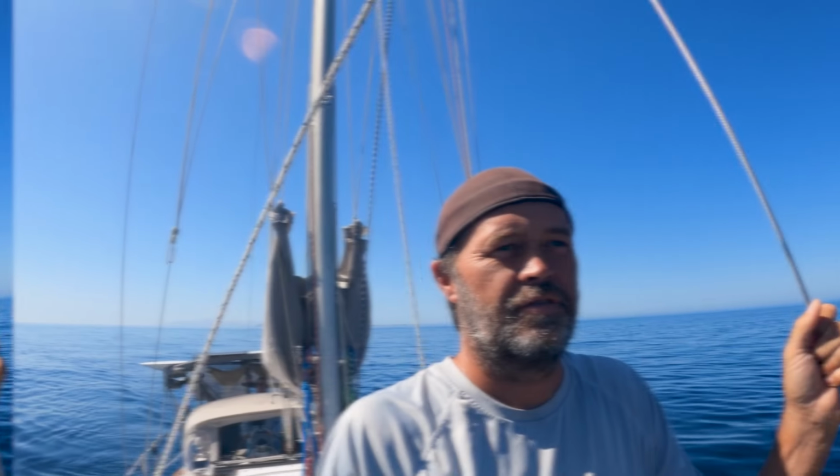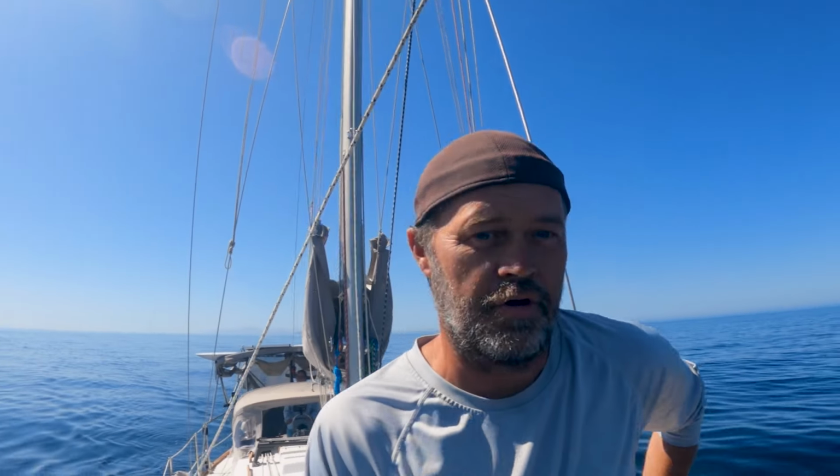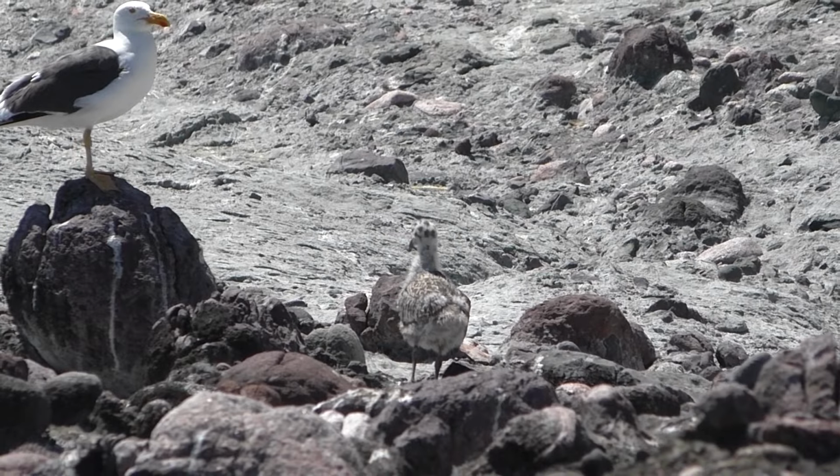Hopefully we don't hit anything. He's making me do it, so hopefully I don't hit anything. We're at the mouth of the little entrance here, getting ready to sneak on into this little cove.